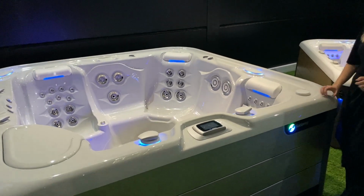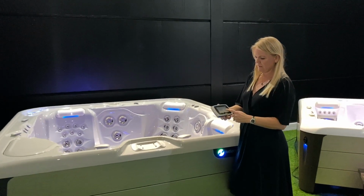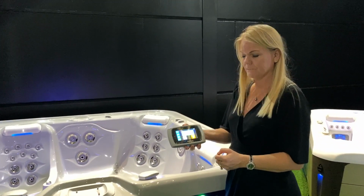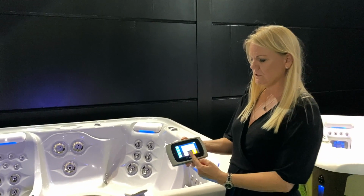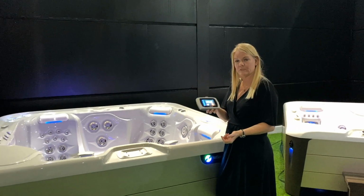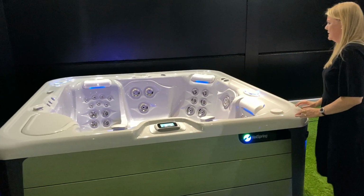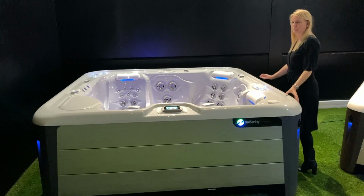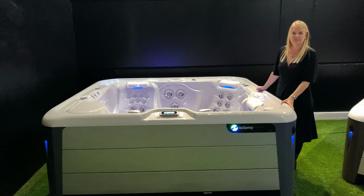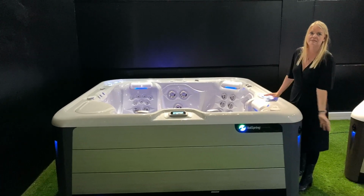As another exclusive feature, all the Highlife Collection has a touchscreen instead of a panel. So here you have your different accessories coming up, like for instance the fresh water or the music, and you can control it from this screen. This range of spas comes in 6 different cabinet combinations, colors, and 6 different show colors.